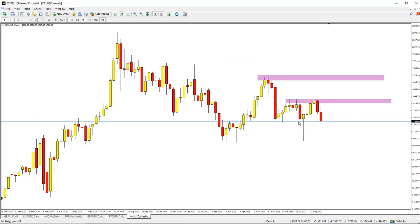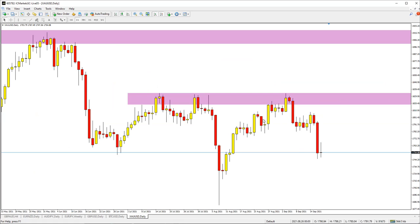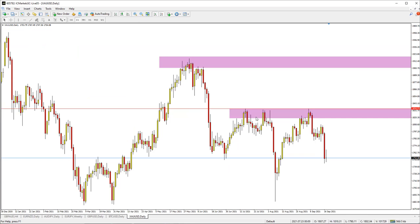To me, US gold, I think it's good to go for short over the upcoming week, unless price can go past the 1833, 1834 zone. Then we can look for a buy. But until it breaks past 1834, still look to go for a sell, for gold.